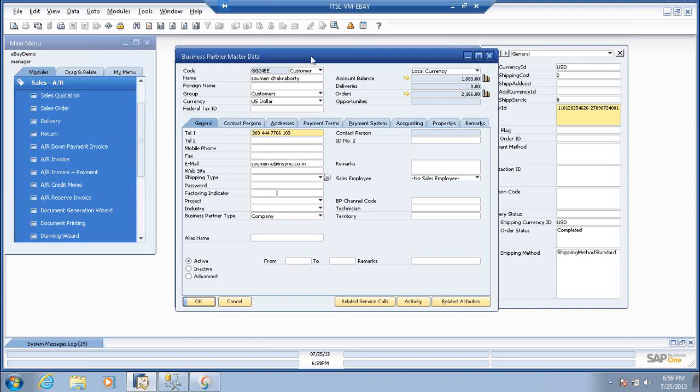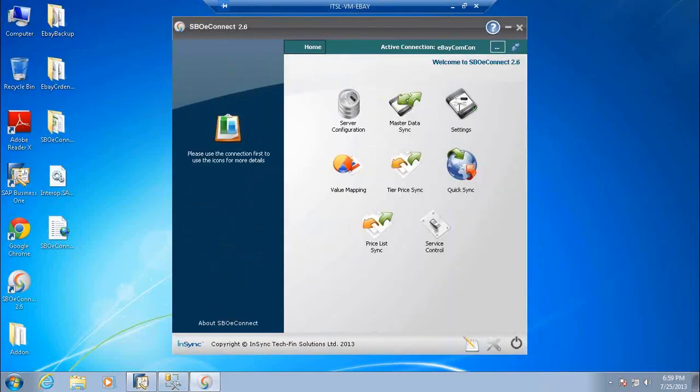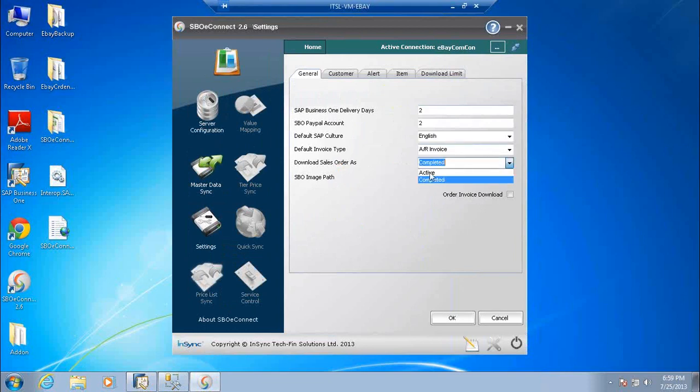Now I have made the payment for this particular order online in eBay. So the order status of this particular sales order was completed, and in our connector you have the option of selecting the sales order type. So you can set the option as active or completed. In case you have the status completed selected over here, only the orders completed, that is for which online payment is made, would get downloaded to SAP Business One, and for the ones for which the order has only been placed and the payment has not been made, those orders would be in the status active in eBay, and having the option active selected over here, those orders will be downloaded to SAP Business One.